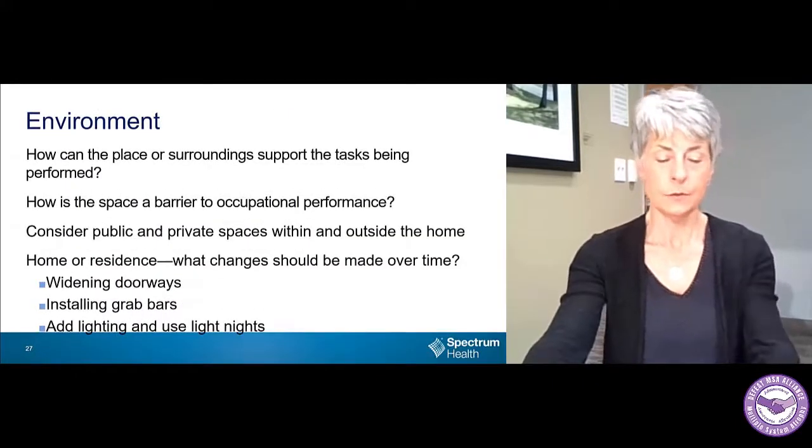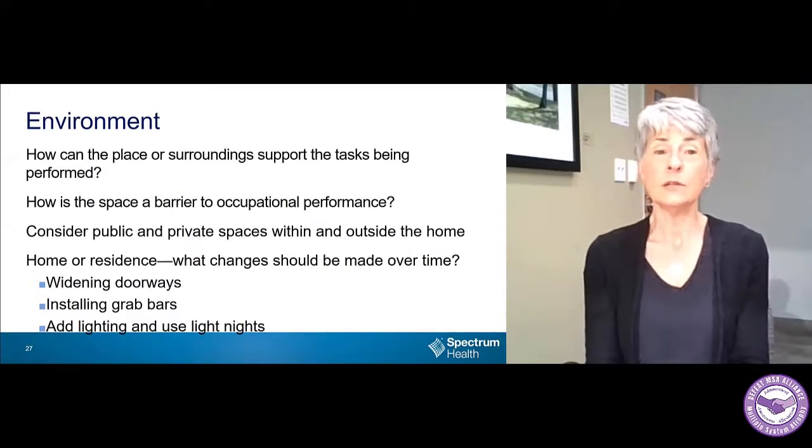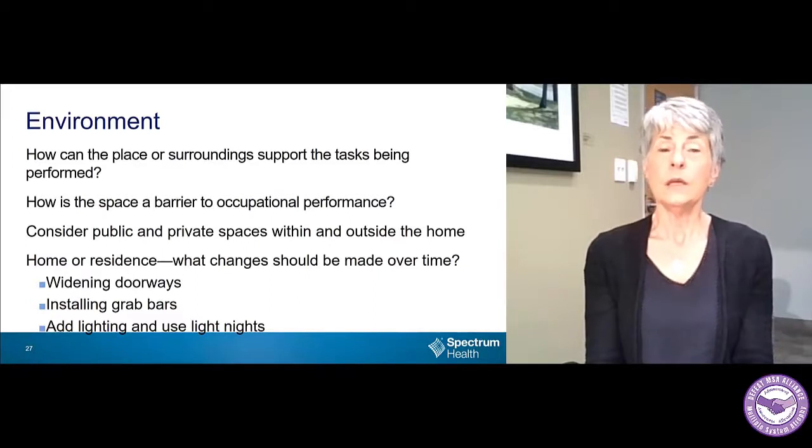So now we want to move on again and talk about the environment, the third element of that OT framework of person, task, and environment. And we're looking at where are these things being done? One of the focuses for OT is on safety. Safety and fall prevention are very important when people are moving around and doing things in their house.